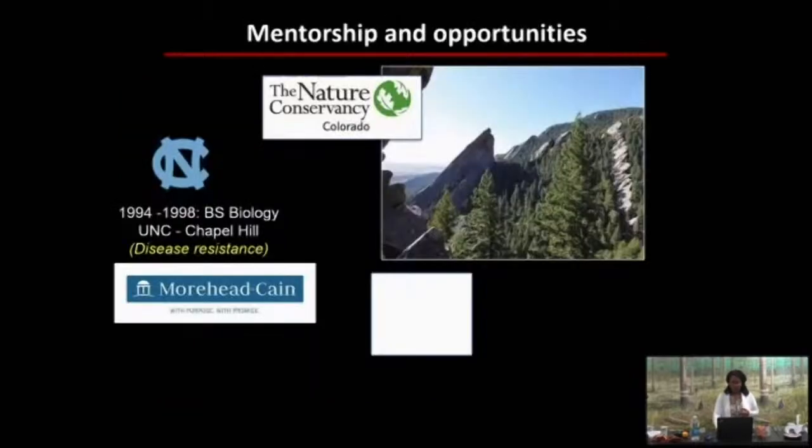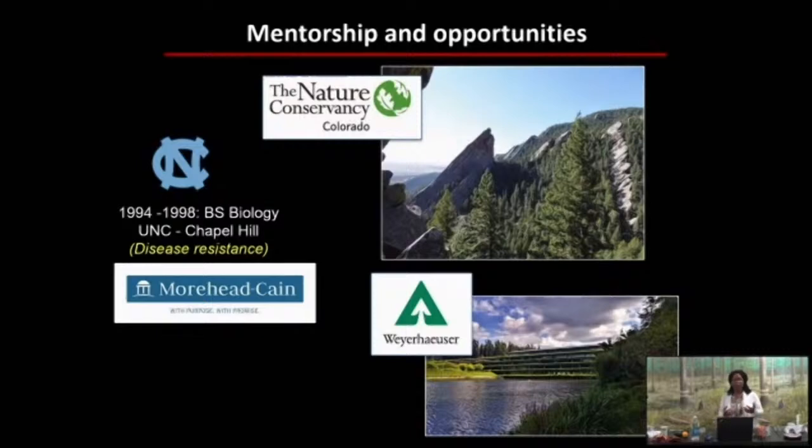So when I was trying to figure out where I wanted to go with my life, I was an undergraduate at UNC Chapel Hill, and I was like, I like plants. I think I want to do something outside. I like being outdoors. So I did an internship with the Nature Conservancy in Boulder, Colorado, and I found myself hanging on the side of this mountain. And that's when I realized I'm not as outdoorsy as I thought I was.